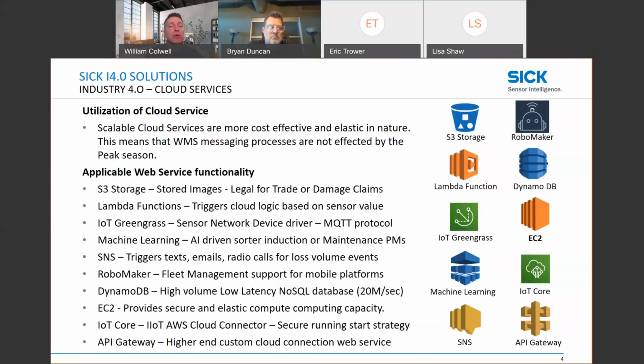You also have SNS, which is Simple Notification Service. This is what creates these messages to operations, control teams, and maintenance teams, to tell them that there's a problem, there's something they should take a look at, something's affecting the volume flow, becoming a volume impediment. So these messages using cloud services can be a source of text messages, emails, even radio calls throughout a typical Motorola radio system that you'd see controls and maintenance and associates carrying in the distribution center.